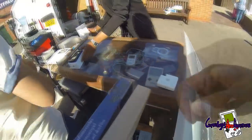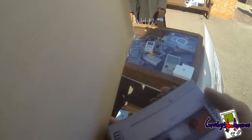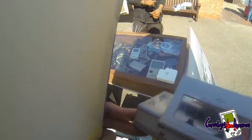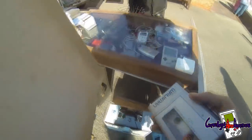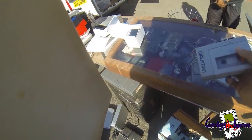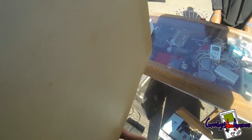Can I have a look at it? Is it 100, right? All networks? I'm sure, I haven't checked. I know I checked one network, I don't know which one it was. Do you know if it works? Yeah. How many batteries do you take? I think it takes 4. More power. Yeah.